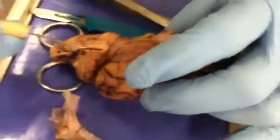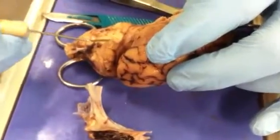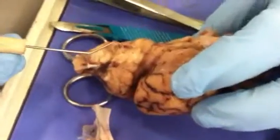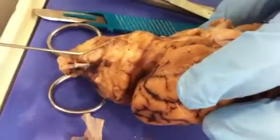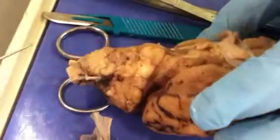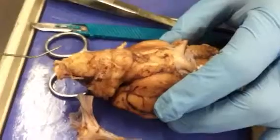And then in this region back in here, and I haven't cut this off to try to find it, that's where we're going to find the facial and acoustic and glossopharyngeal. And then this spidery material here contributes to the spinal accessory, but I've never been able to identify that very well. Okay? So that's pretty much the only ones I usually ask on the test.